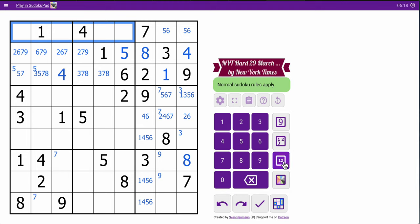Okay, row 1 has 1, 4, 5, 6, 7 placed. I need 2, 3, 8, 9. Oh, that's irritating. So's that. Okay, I've got 3 in one of those two cells in box 1, but that doesn't interact with a 5 at all. And the other digits in box 1 have a lot more than 2 possibilities.